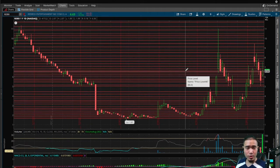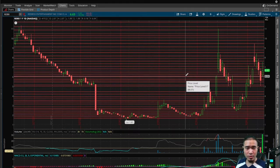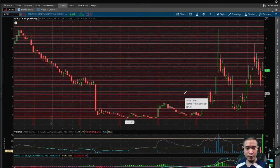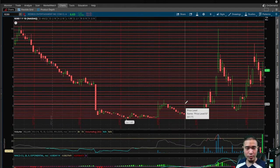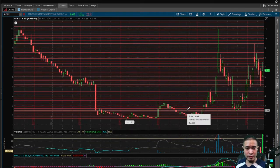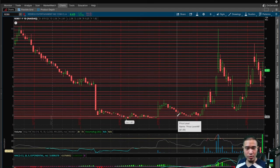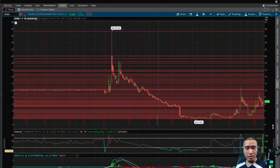And if this goes to the downside, next levels of support would be 6.40, 6.20, $6, 5.75, 5.60, 5.45, 5.20, 5.05, 4.45, 4.20, nice, 3.90, 3.70, 3.50, 3.35, 3.15, 2.85, 2.70, 2.55, 2.35, 2.20, $2, 1.85, and then the low of 1.70. So right now at this current price, 6.63.